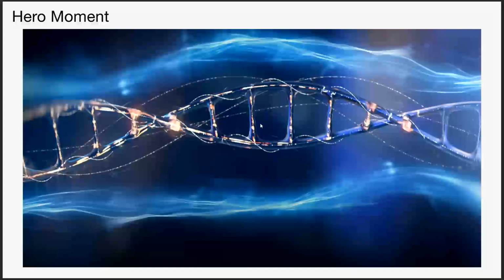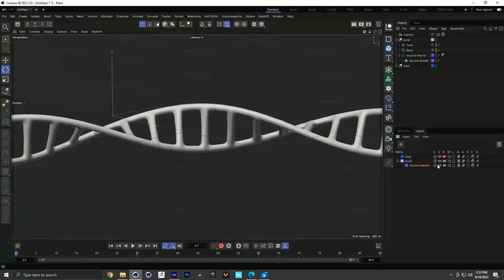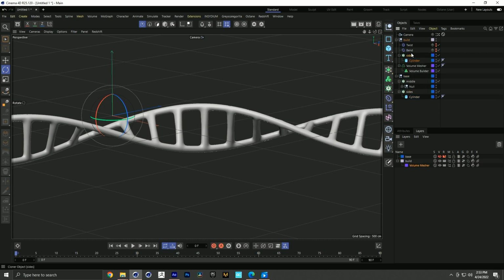So the next thing I want to do is start to create the interior of this. So I'm going to do most of the build first, and then I will start to do the materials on the inside to light this thing. So let's go ahead and create the interior. So I have my volume mesher here on this layer, so I can turn the visibility on or off if I want. Let's grab this side underneath the base, the original build that we had been doing, and let's put that in its own group.